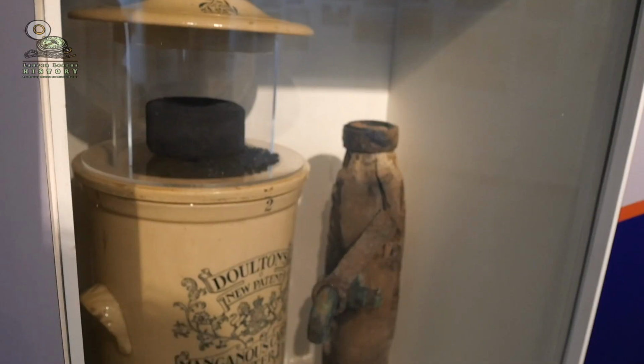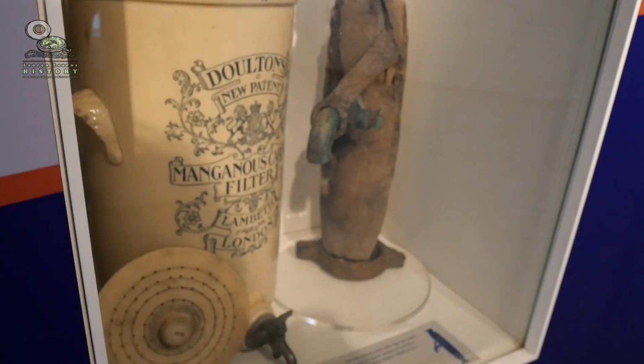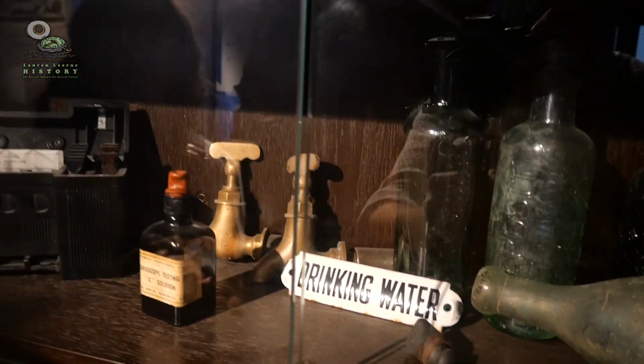Back in the Victorian times, this building was used as a pumping station, and as such it was used to clean and then transport drinking water all over London. Now, this is one of my local museums, so I can tell you now that just inside are loads of unbelievable facts, which I'm really excited to share with you. So, let's go.